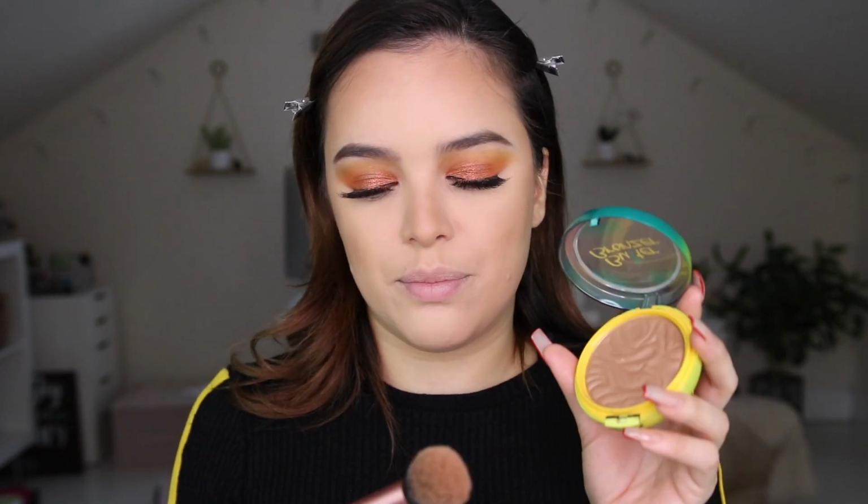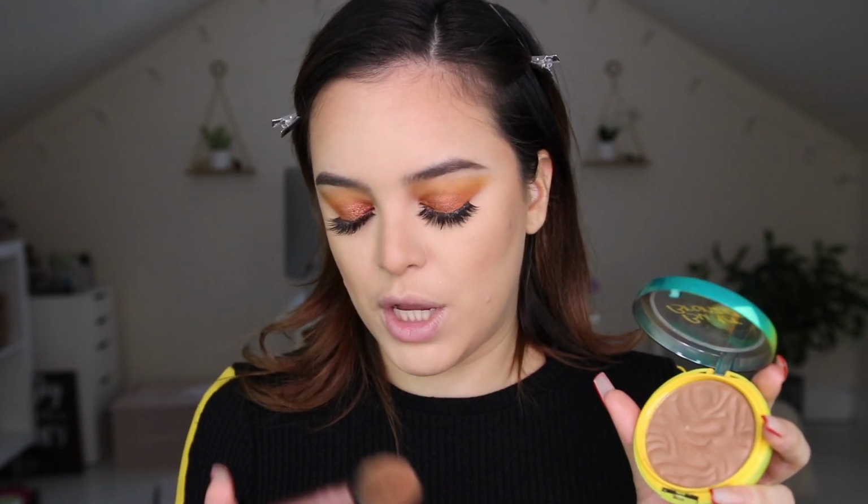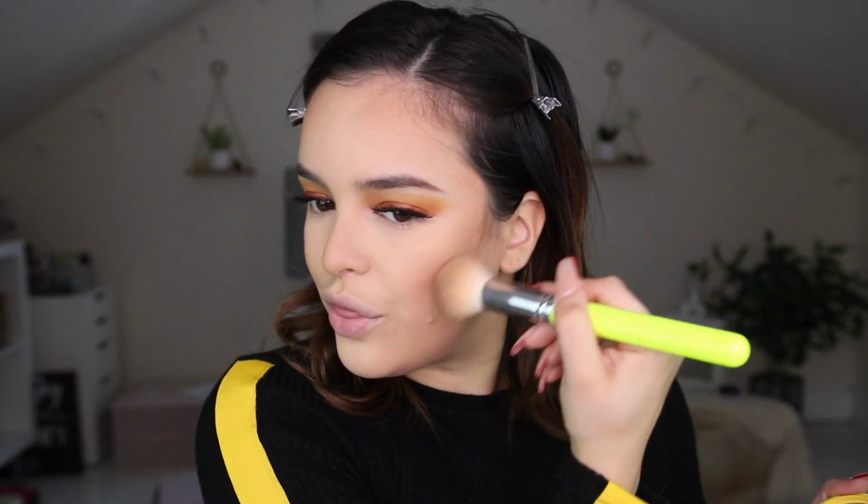So I originally applied the bronzer with a Real Techniques contour brush, which is number 206, but I want more of an overall bronze because it gave me a bit of a harsher look since the brush is a lot smaller. So I'm picking up this BH Cosmetics number 2 brush from their Neon Carnival. I forgot what collection this is from, but the neon one, number 2. Picking that up because it's a lot bigger and I'm just gonna give myself that overall blown out type of bronze instead of that harsh contour.